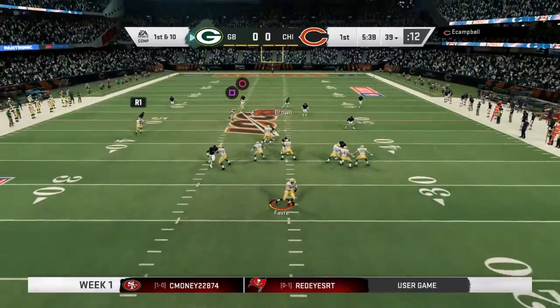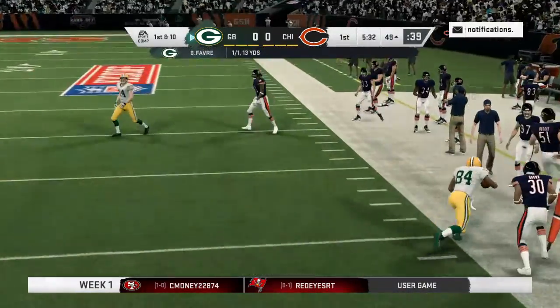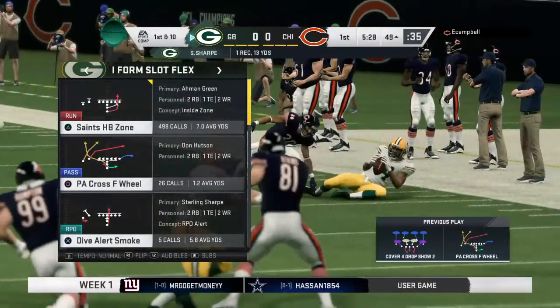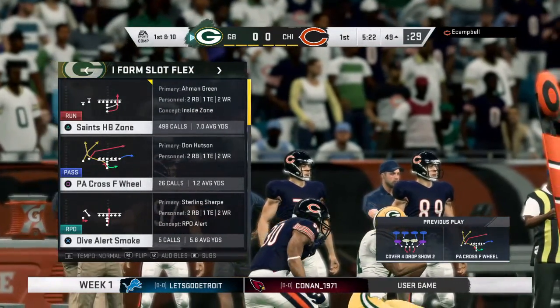They'll look to throw. Oh, a battle for it here, and this will be caught. 13 yards, 1st down, Packers. And a nice start there to the aerial attack to pick up the 1st.